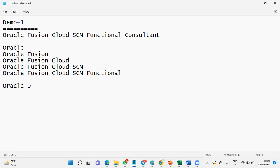So what is meant by Oracle? Oracle is a database initially. If we talk about only Oracle, what is Oracle? Oracle is one of the databases. Why do we require a database? It is used to maintain the data. Whenever we want to maintain the data, we will be using the Oracle database.